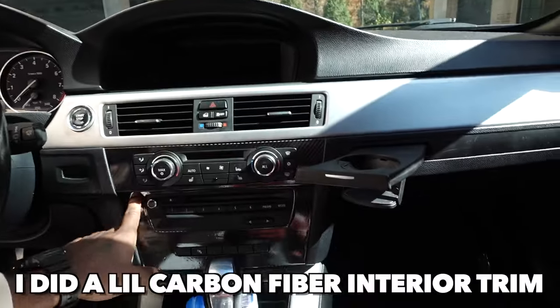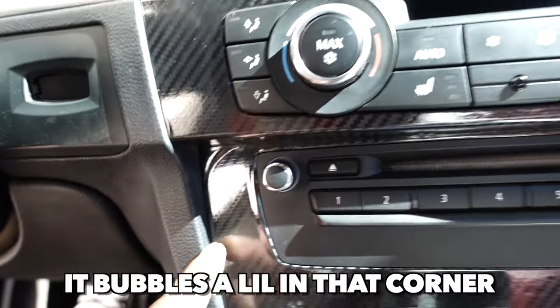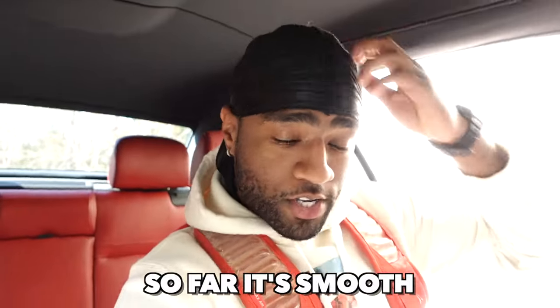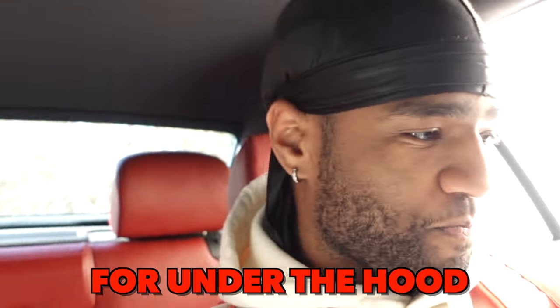I did do a little carbon fiber interior trim. It is kind of loose in this corner, if y'all can see that. It bubbles a little bit sometimes in that corner. But other than that, it's clean. I still got more stuff to do to it, but so far it's smooth, man. Ain't nothing really wrong with it except for under the hood. Let me show you what I'm talking about.